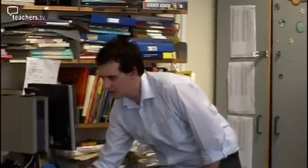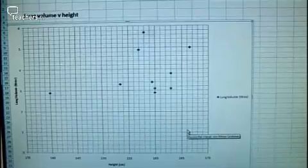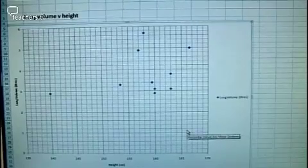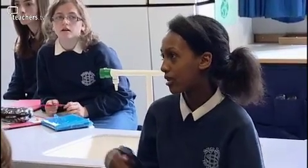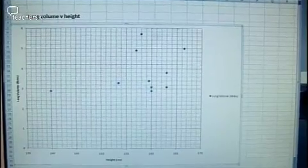If we look at this one, we've got lung volume versus height. Does anyone think there's a pattern there? Sarah? The smaller the height, the smaller the lung volume, with some of the people. I think if you have a small height, then it's the smaller the lung volume because you make small lungs. So maybe if you've got small height, small lung volume, means you've got small lungs. Yeah. OK, that's an interesting idea.